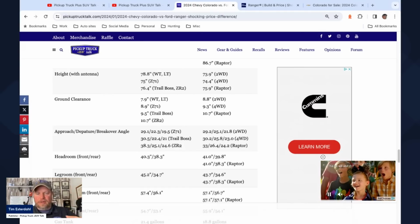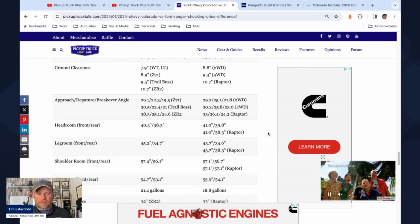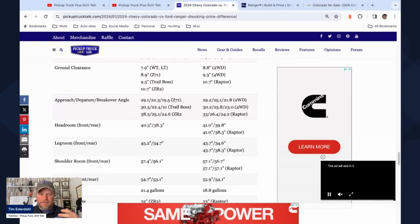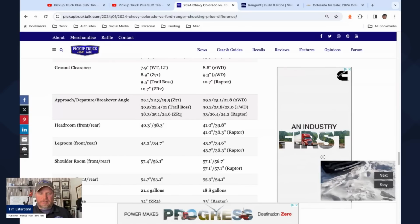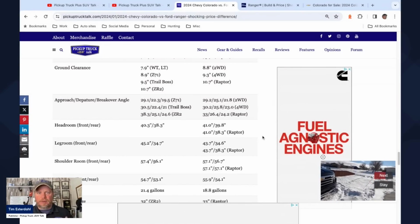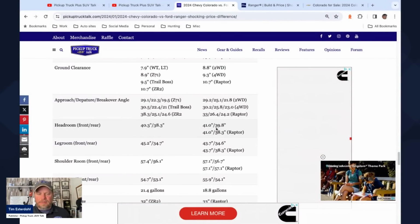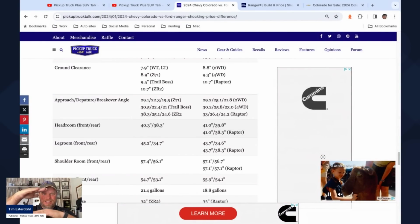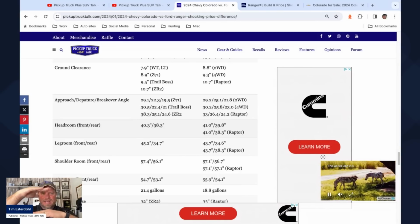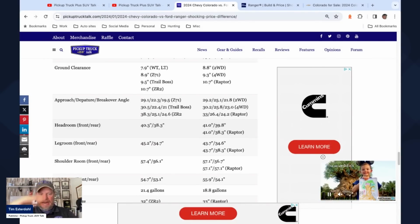Approach angle, departure angle is your off-road angles. You look at the numbers, they're fairly close across the board, full drive. ZR2, Raptor, the ZR2 front bumper is a little bit different, creating more front approach angle. Headroom. Raptor Ranger's got a little more headroom, but Ranger's shorter in height. So it's a cab. So not taller cab, just taller height, just bigger cab.